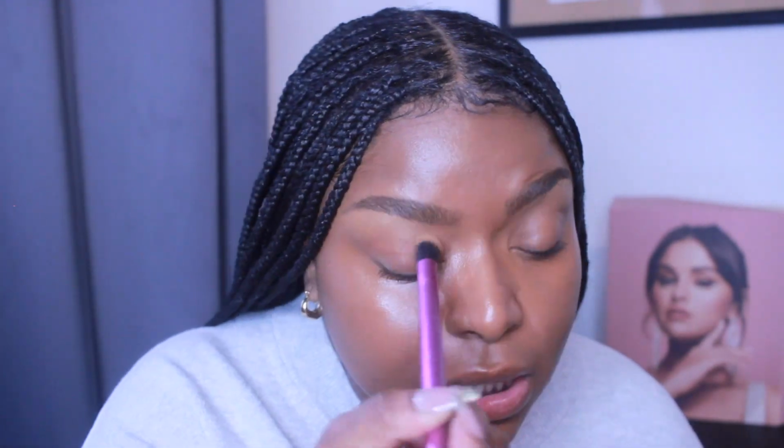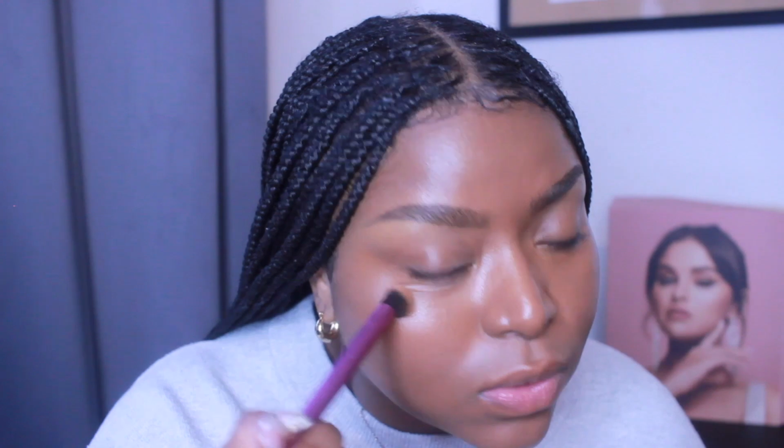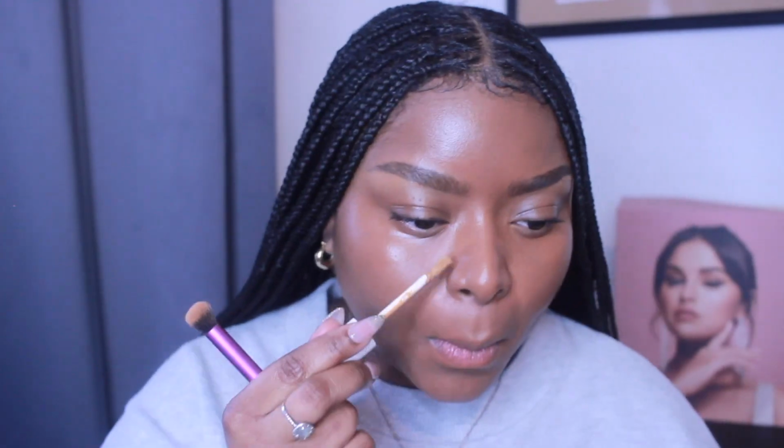Applicators and packaging are really big for me. If the product is wonderful, I don't care what the applicator does or what the packaging is like, but those do add points for me. So I'm going to do a sped up version of me applying the other pieces, basically my whole makeup, and we're going to come back and then do the highlighters, which I'm so excited about.